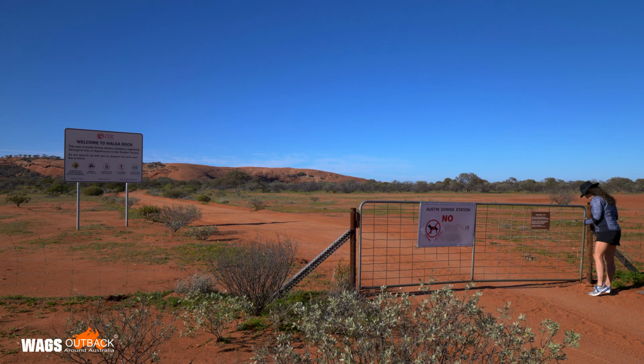The other paintings include snakes, emus, kangaroos, footprints and boomerangs. Radiocarbon tests date the gallery right back to 10,000 years old.